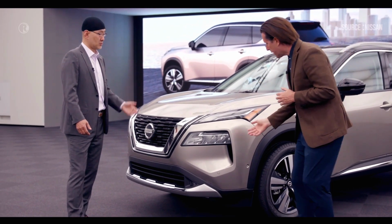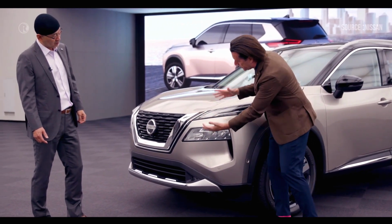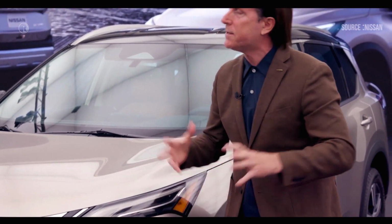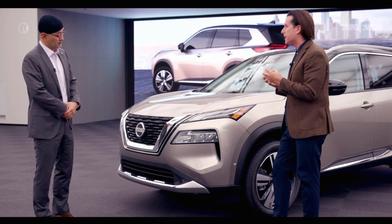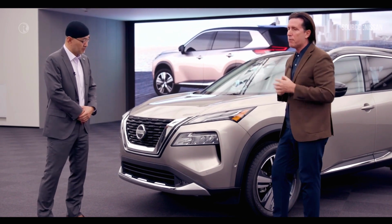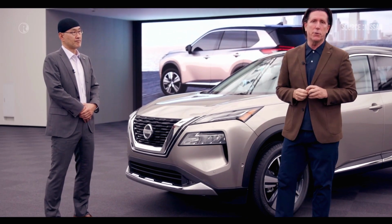And what I love what you guys did is that also this movement. So the split lamps are actually somehow split because the fender is coming over, and I felt that right from the beginning. It gave it a very dynamic but powerful expression. I think these were the important parts of the new Rogue.